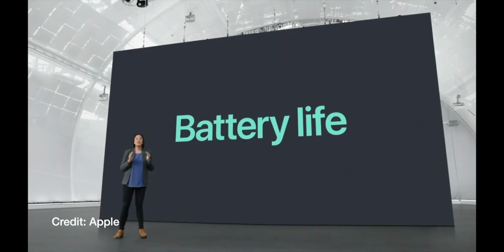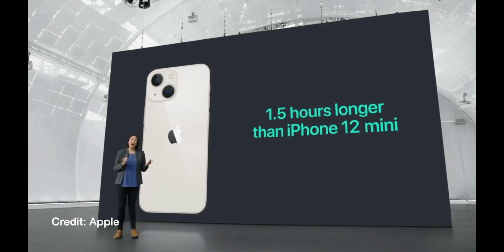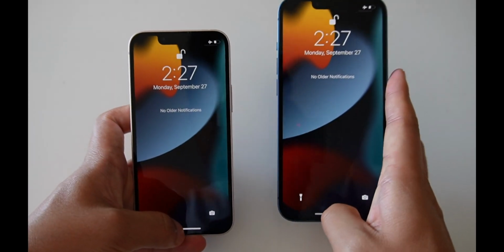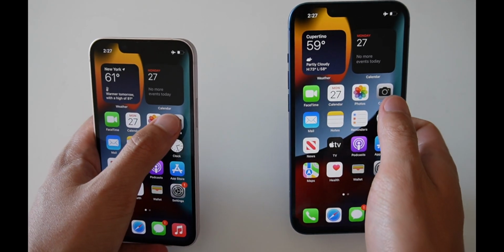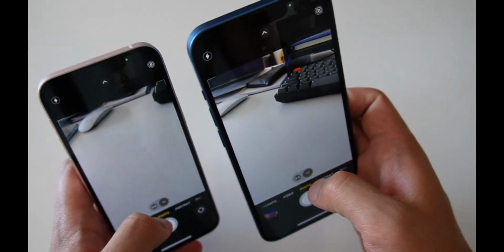It's got the exact same specs as a 13 except for the smaller screen and smaller battery life. But Apple always is very good with battery life, and I've been testing this phone all day and the battery life has held up amazing. And as I mentioned, this is not inferior to the normal 13 in any way except for the smaller size. So it has the exact same camera, it has the exact same chip, so you're gonna get a really good bang for your buck performance out of this.